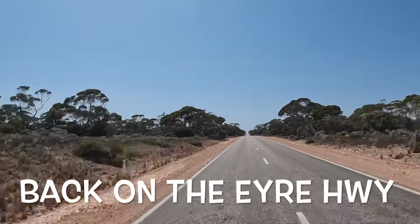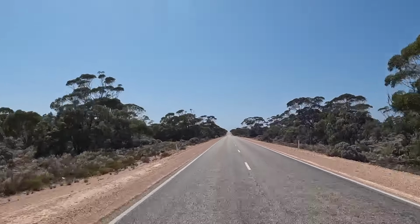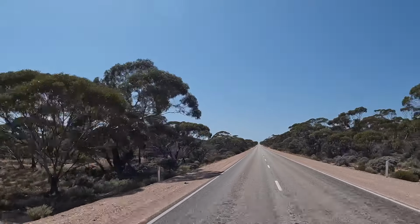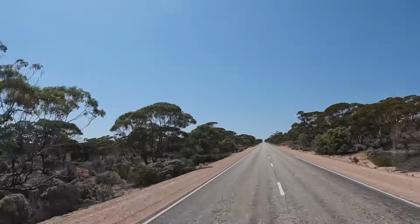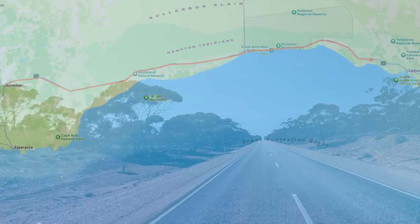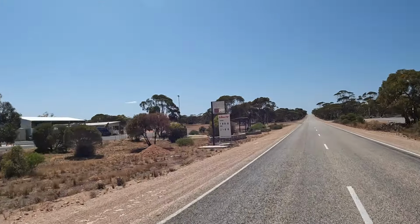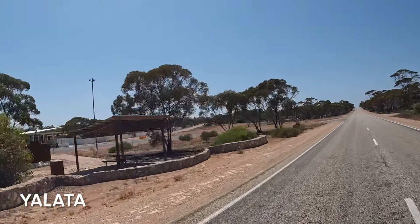The Eyre Highway is actually 1,600 kilometres long, and it was opened in 1942, and it's named after Edward John Eyre, who was the first European to cross the Nullarbor by land in 1840 and 41. The route itself runs from Norseman in Western Australia, past Eucla to the state border, and continues to the town of Ceduna. Its significance is that it's the only sealed road linking the states of Western Australia and South Australia.